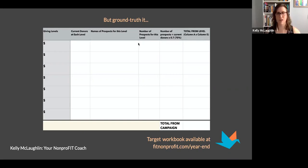I use this for capital campaigns as well. And then I like to put in the number of prospects. So I'll count up the number of names and put that in there. Then I'll total the number of prospects and the number of current donors and put that number there. And then I like to make sure I'm not overestimating. I never assume that every one of my current donors is going to renew. I like to tame that by about 70%.